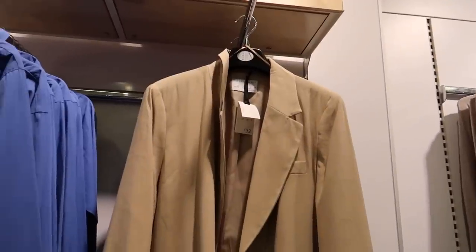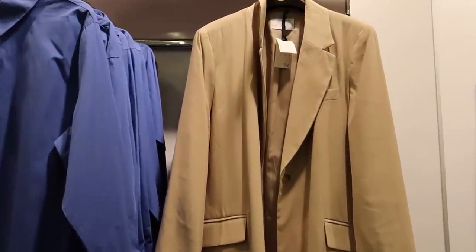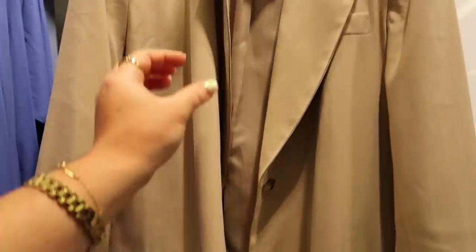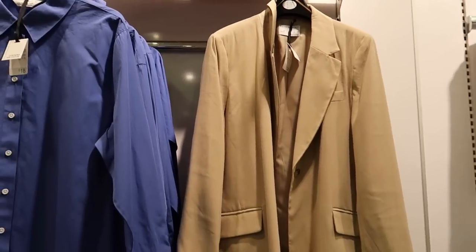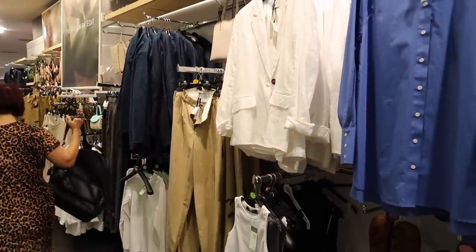So this is one of the pieces that's standing out to me in the Primark Edit range. It's a long line blazer in this sort of color, it's almost like camel, but khaki at the same time, and it is £32. It's a shame they don't do matching shorts to go with those. I'm not too sure if they're matching. I can't even tell with the lighting. They would go together, I feel, though.